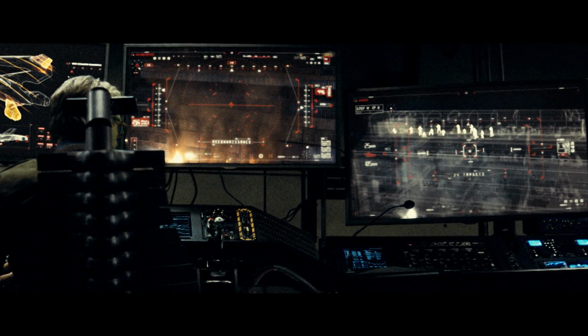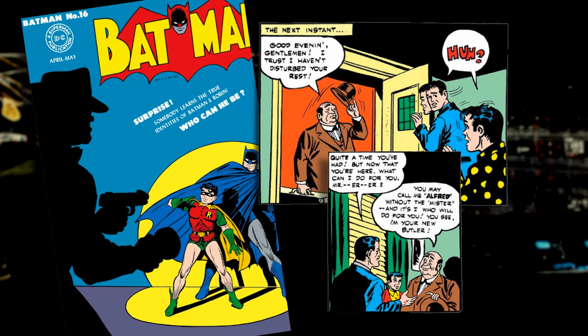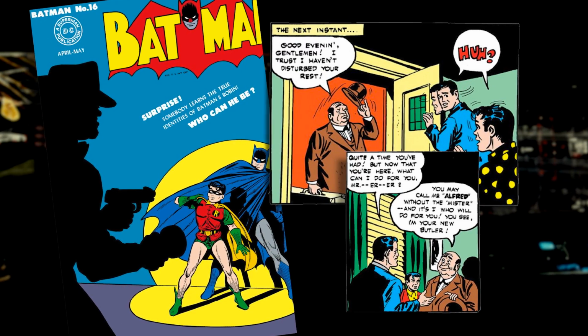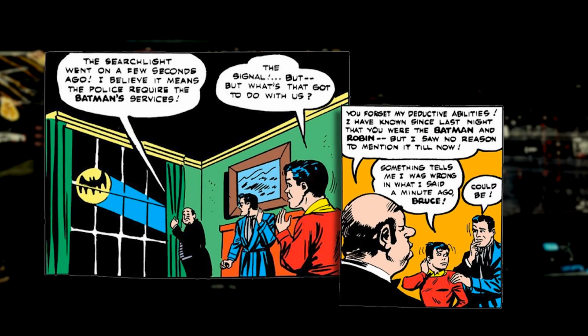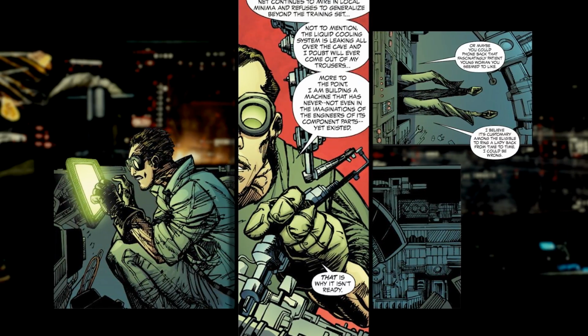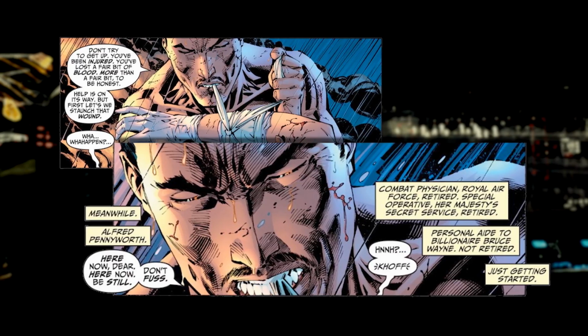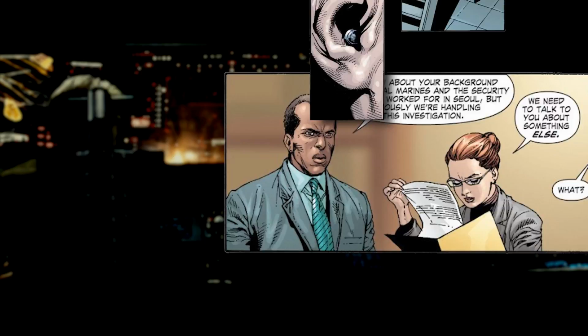Alfred looks pretty high-tech here as he seemingly remote controls the Batwing. He debuted in the comics in Batman number 16 in 1943, and over the years, we've learned that Alfred is versed in computer programming and engineering. Plus, in various versions of his backstory, he served in the Royal Air Force, Royal Marines, and the British Army's Special Air Service.